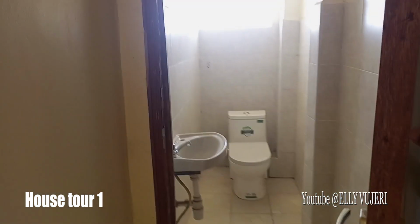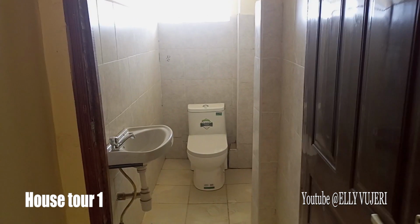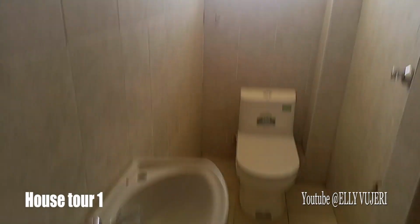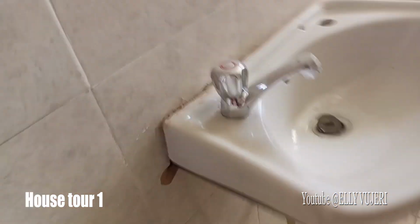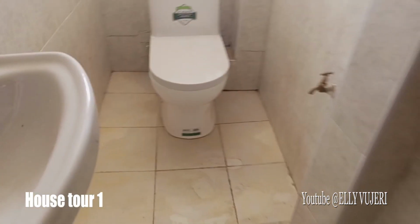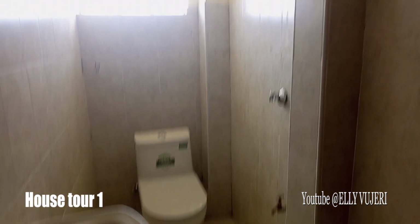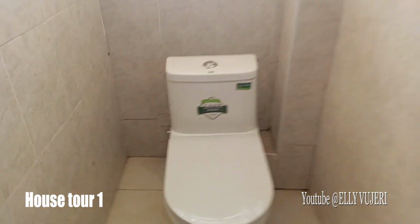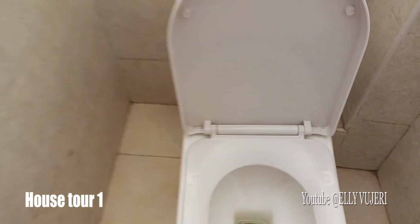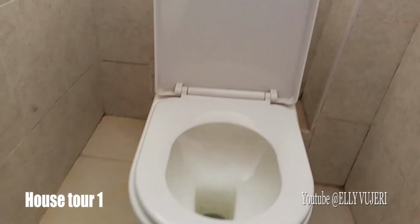Now we're heading to the bathroom and the toilet. Wow, looks fine, no doubt. See if we have water. I think it is disconnected, but looks good, man. It looks good. Everything is new. This building is probably new.